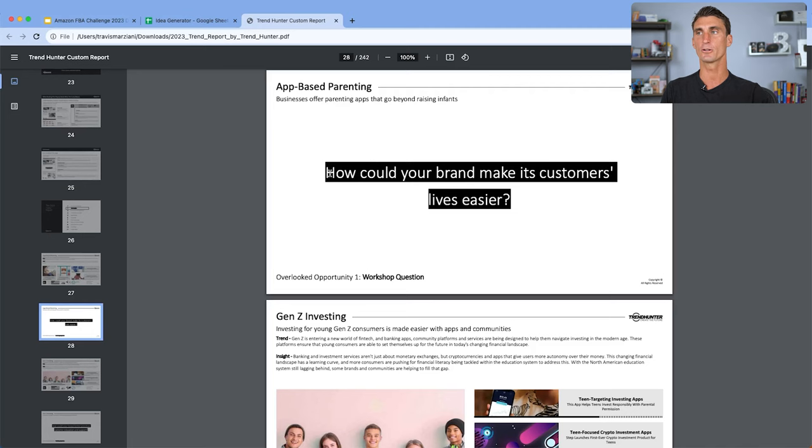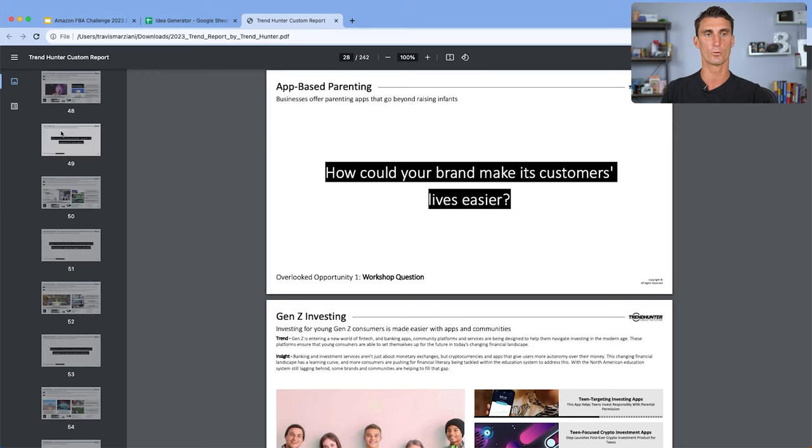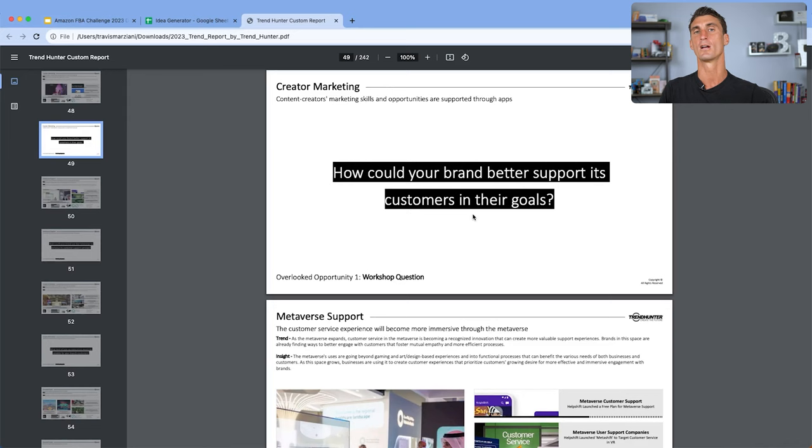Another thing that I saw here on page 49 that I thought was interesting is, how could your brand better support its customers in their goals? We are a nation of individuals. We are a world of individuals that are starting to have more goals. We're starting to have more ambition. And how can your product specifically help people?